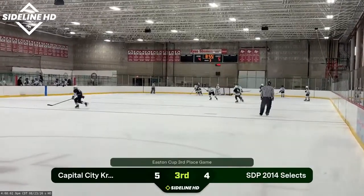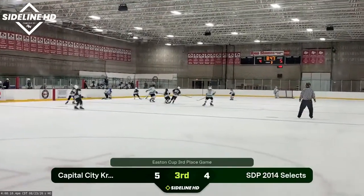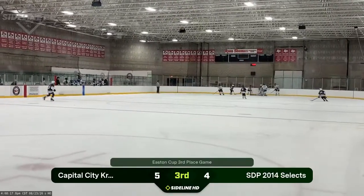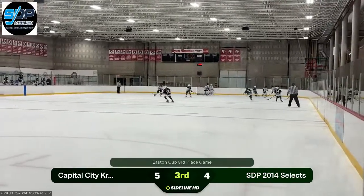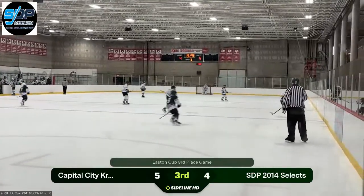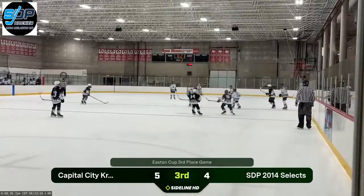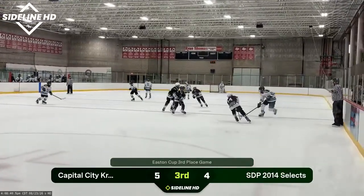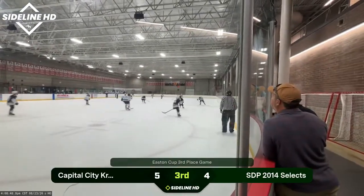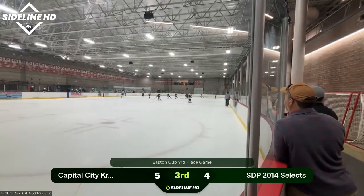Kraken dump it in. A couple of their players going off for a change. Puck going back and forth behind the SDP goal. Scribner banks it off the boards in the direction of Roysum. Kraken going back the other way. Roysum gets it to Scribner. Scribner gets it up, but he was trying to send it to the point, but SDP was changing. Nobody was there. Graff now on the ice.